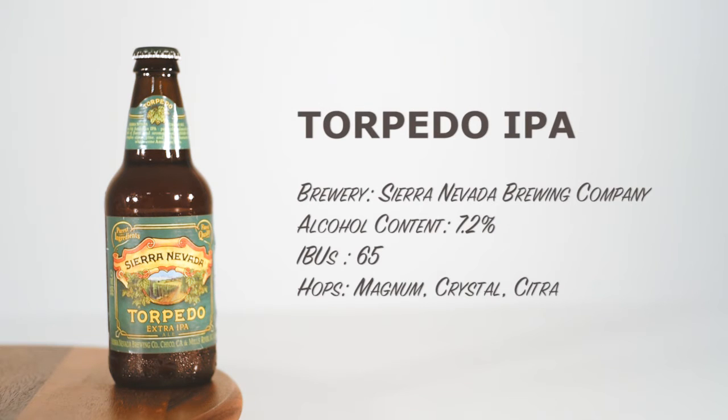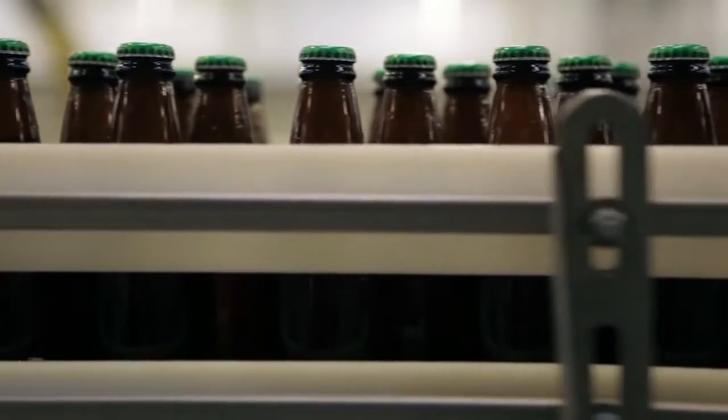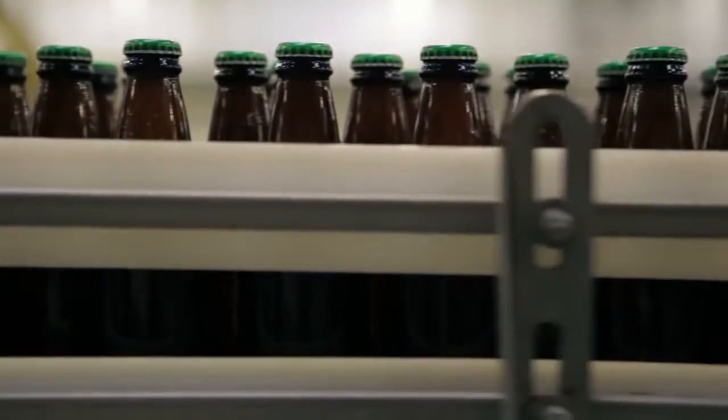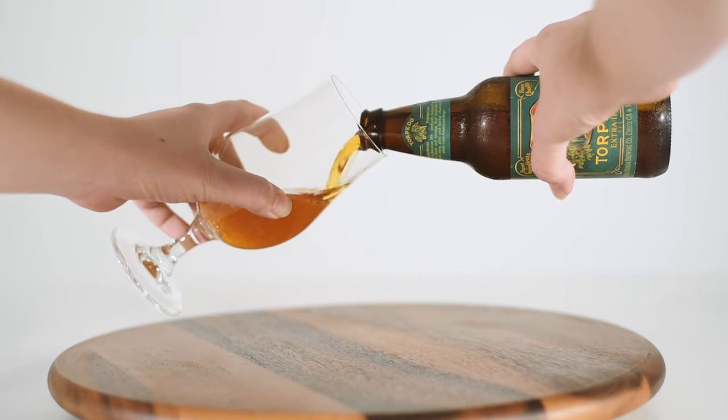Sierra Nevada's Torpedo IPA. The Torpedo pours slightly lighter than the Founders Centennial and boasts a more complex taste profile. And by this, I'm not assuming superiority. I do like each equally, but Torpedo has a lot more going on. It's a more citrusy IPA, and you can pick this up immediately from its aroma.